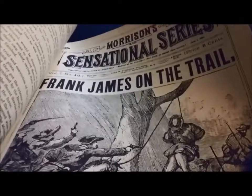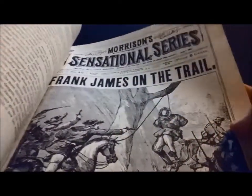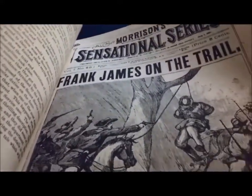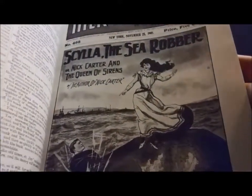Frank James on Trail. For both the Penny Dreadfuls and the dime novels, it was a really big deal to make accounts, true or otherwise, of famous outlaws like the James Gang, or other famous personages. The Wild West was current during a lot of these, so you get people like Buffalo Bill. There's a Nick Carter one in here. Nick Carter was really a sensation in his day. He preempts a lot of the James Bond stuff and all that.